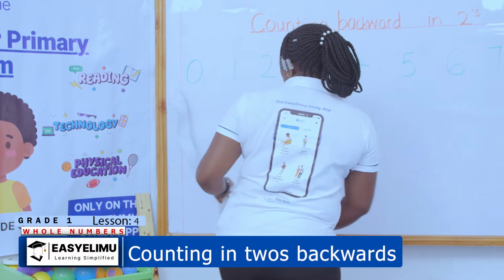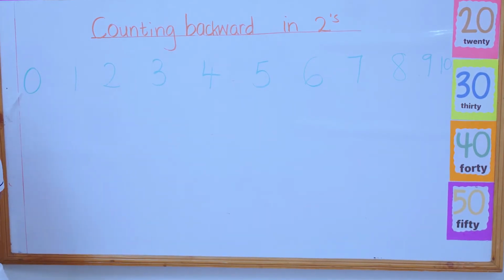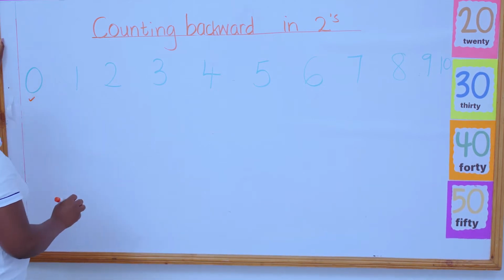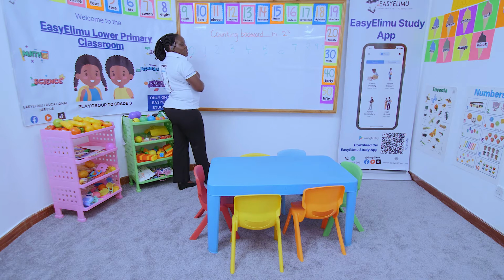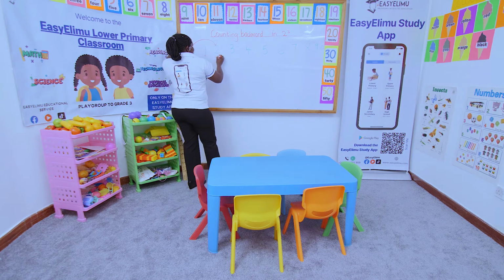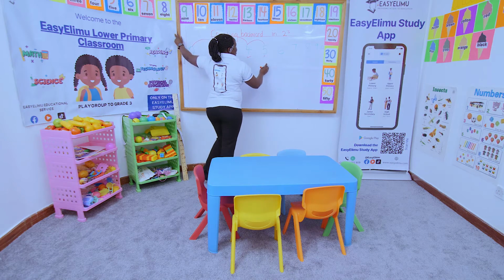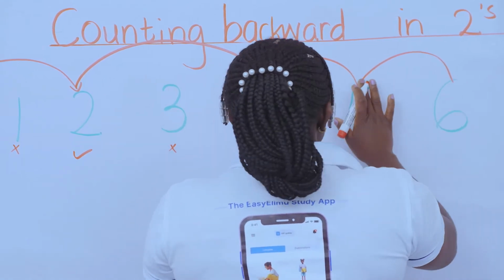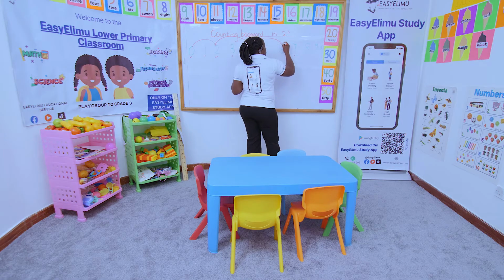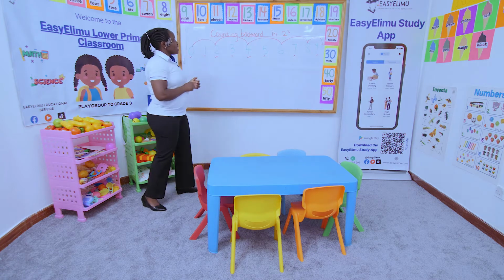We see the way this rabbit will be jumping here as it goes. Look at the numbers here. What am I supposed to do? We said zero loudly, and when we did zero loudly, we silenced the number one. So we say zero, one silent, two, three silent. We go again, four, five silent, six, seven silent, eight, nine silent, and we went to 10. That is how we counted the numbers in twos.